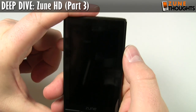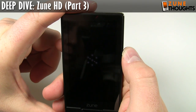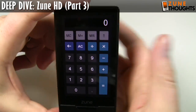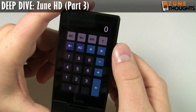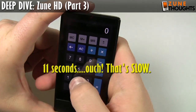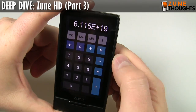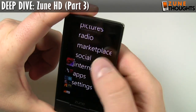There's also a calculator app, which hopefully loads quicker because it's just a calculator app. It's really slow. Oh boy. Wow. So the Tegra is a powerful processor. I don't know why it would take, that had to be about what, 6 or 7 seconds, to load something up. But as you can see here, we have our little application, and when you're done, you just hit the home button. So that's not too bad.